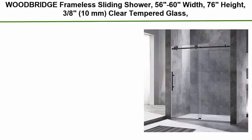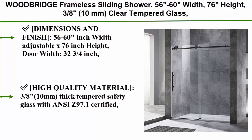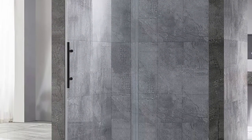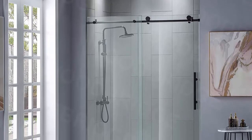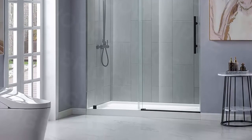Top 3. WOODBRIDGE Frameless Sliding Shower, 56-60 width, 76 height, 3/8, 10 millimeters, clear tempered glass, finish, designed for smooth door closing. MBSDC 6076 MBL, 60x76, matte black, dimensions and finish. 56-60 inch width adjustable x 76 inch height, door width 32 3/4 inch, walk-in 26.5 inch.